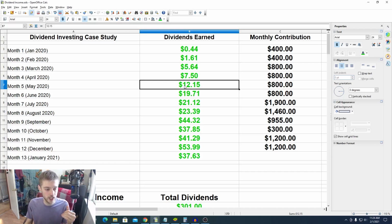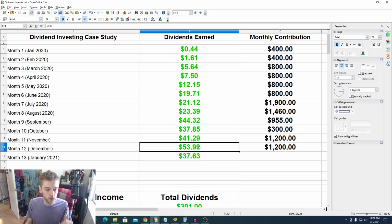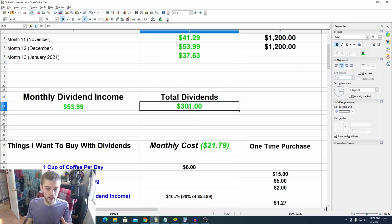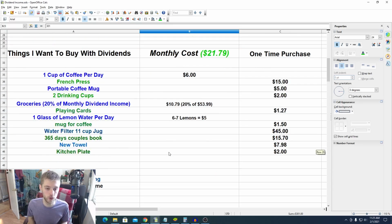As you guys can see here, we finished December 2020 making about $50 a month in dividends, and we're just finishing up January. We have a couple more stocks to pay through, but we should hit that $50 mark, so not too shabby. I've added up the total dividends here, so we made $300 in the first year of dividend income, as well as a bunch of stock appreciation, which I'll show you guys when we go inside the actual portfolio. But moving downwards, one of the things I wanted to do with this portfolio was to track if my goal truly is to pay for everything with my dividends.